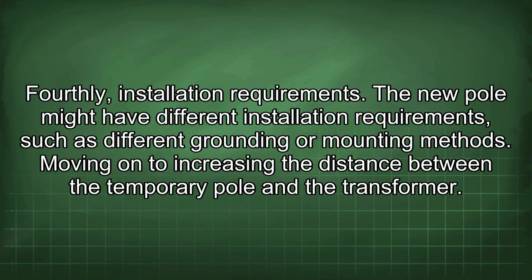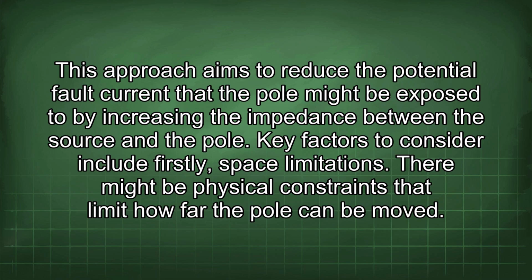Moving on to increasing the distance between the temporary pole and the transformer. This approach aims to reduce the potential fault current that the pole might be exposed to by increasing the impedance between the source and the pole. Key factors to consider include, firstly, space limitations. There might be physical constraints that limit how far the pole can be moved.